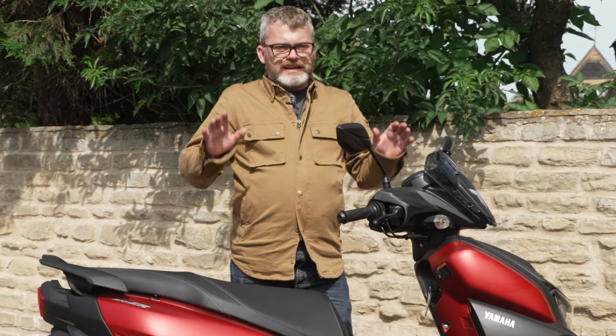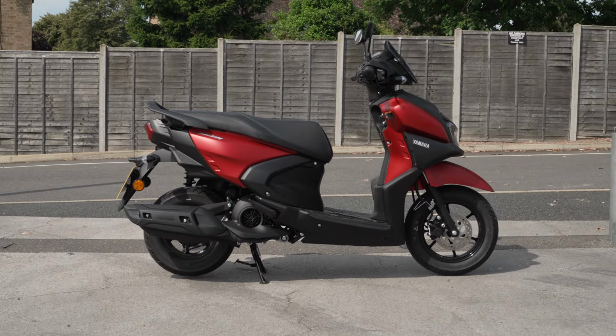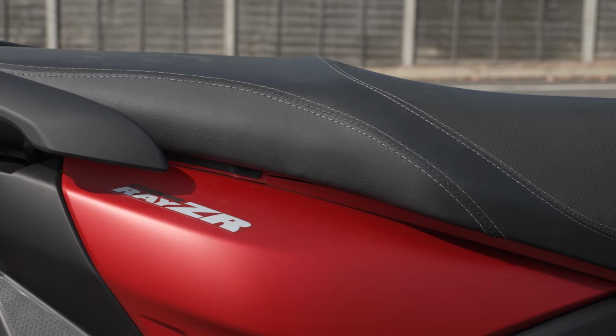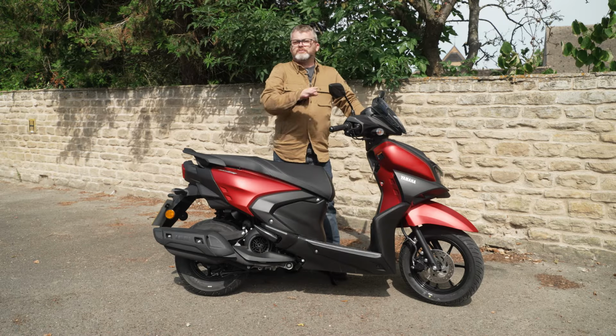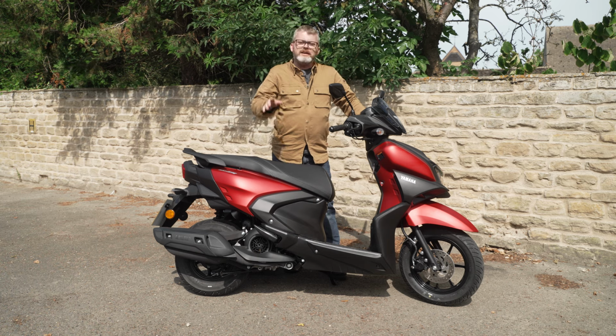So this is Yamaha's entry-level scooter. It comes in under the really popular NMAX. NMAX has been one of the best-selling scooters. Go down places like London, they are all over the place, and rightly so. They are brilliant. We've reviewed them on the channel. This is more like Suzuki's 125 range, the Venice, the Bergman. We've reviewed them on the channel as well.